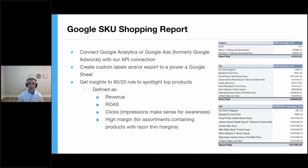So from an advanced functionality perspective, one of the real good value adds we're able to provide is what we call a Google SKU shopping report. In order to get the data that you see here on the right, we need to be able to connect to GA or Google Ads with our API connection. So that's not on by default. It's not required to run Feedonomics. Connecting to Google Analytics is something required for the n-gram analysis that Wes mentioned. So there's really no harm in doing it. We just need to make sure that we can check that box.